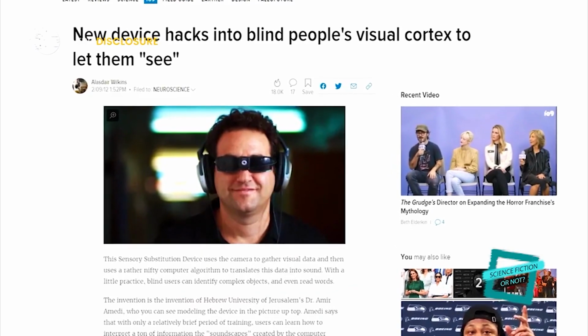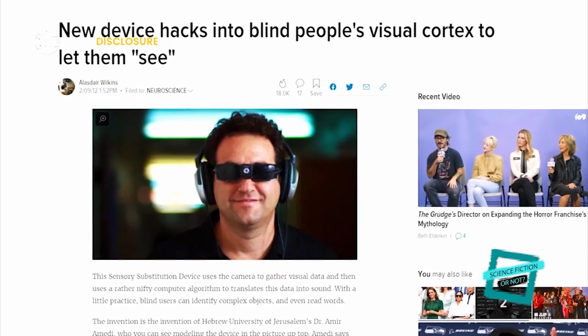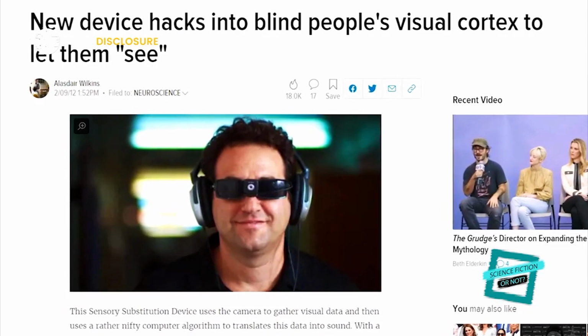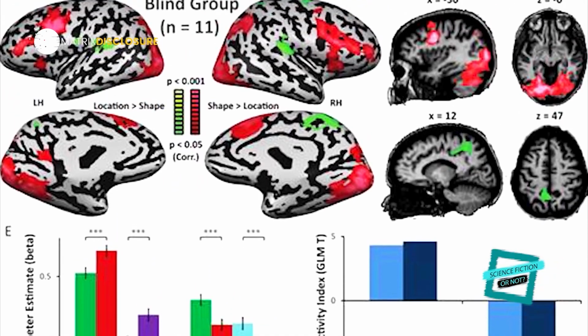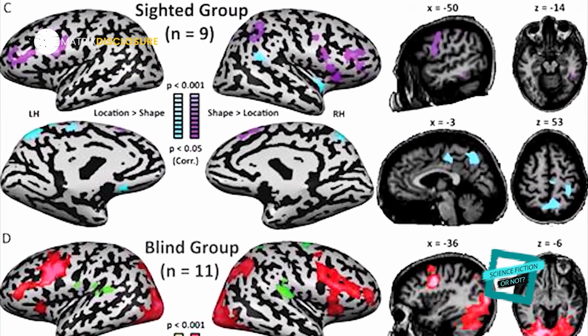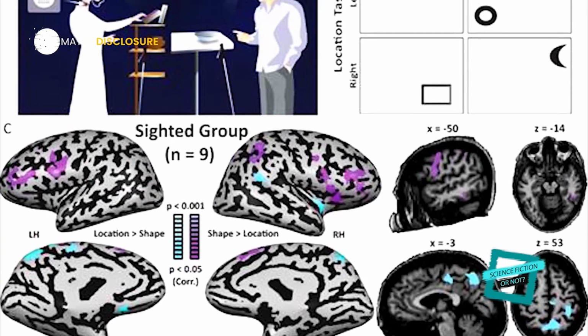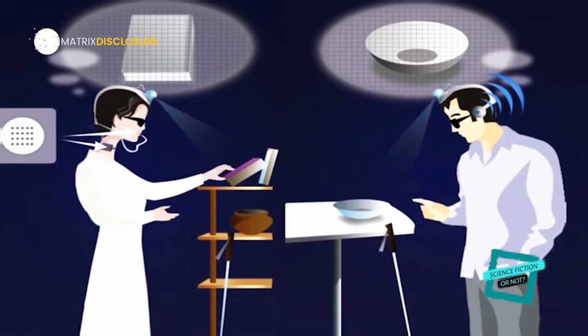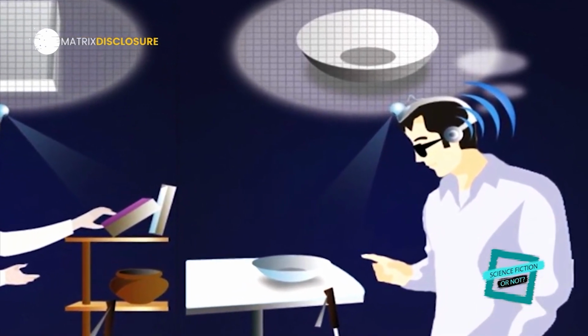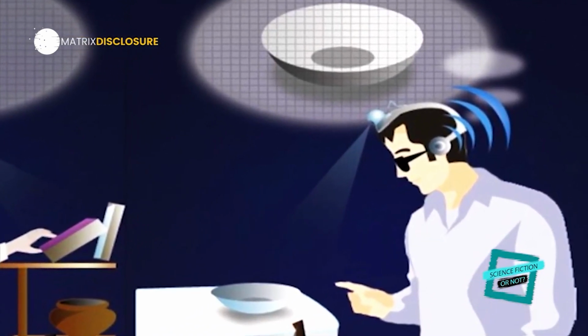While the result might not produce perfect 20/20 eyesight, it is good enough to move around without the need of a walking stick. An even more recent device was the one created in Israel by a team of scientists led by Hebrew University of Jerusalem's Dr. Amir Ahmedi. This device gathers the visual data and translates it to sound, which is then fed into the visual cortex to trigger different parts of the brain. This is so remarkable that the blind patients can see objects, people, postures, and even written words.